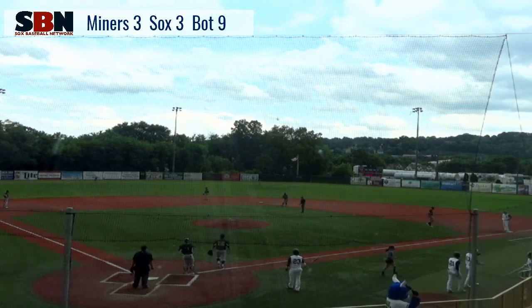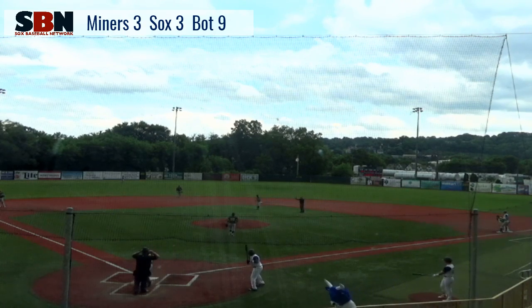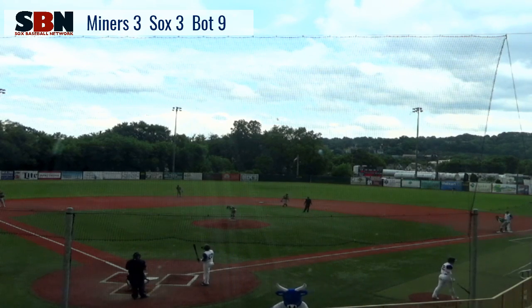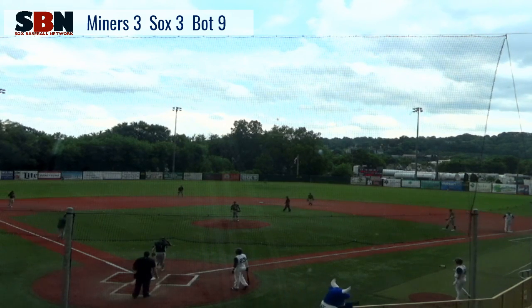Good job by Murphy. It took five innings, but alas, the Blue Sox have tied it up again. How about that? Like we said, those seemed like the final couple of breaks there. It was going to be just enough for the Blue Sox, and they were able to tie it up right there. And Murphy did exactly what he had to. He hit it deep enough there. It wasn't even going to be close to being a play at the plate. And we got a tie game.